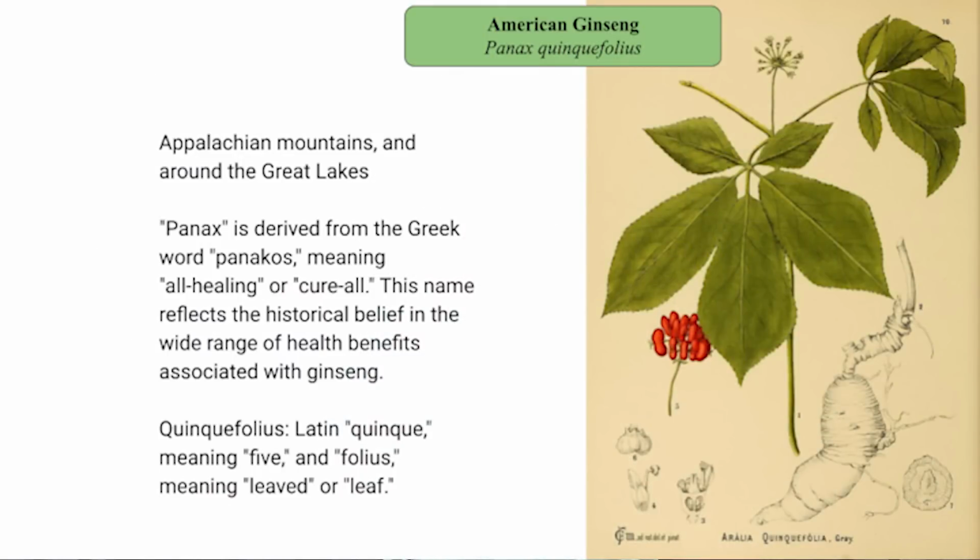Again, Panax is from Panacos, which means cure-all, right? And quinquefolius, the species name, means 5 leaves. Okay, so it's the 5-leaved cure-all plant. The other 2 guys have 5 leaves too. Okay, don't let them fool you. But anyway, American ginseng, Panax quinquefolius is the species.